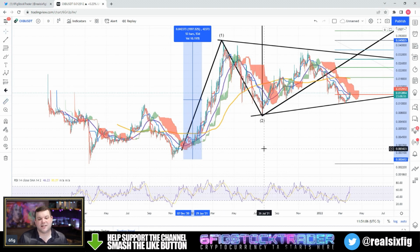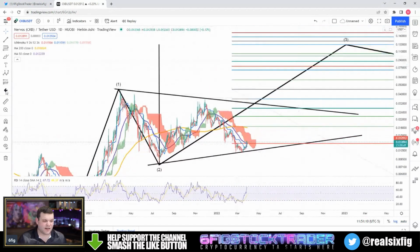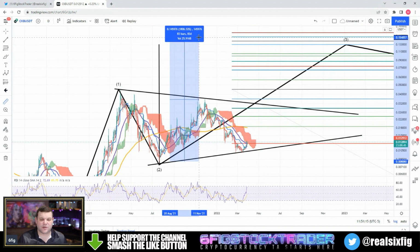So it's 16x'd. That is totally doable in the grand scheme of things. So let's just measure what a 16x from this low would be. And once you know it, it's right in the neighborhood. Let's get this exact. It's right in the neighborhood of this 300%.